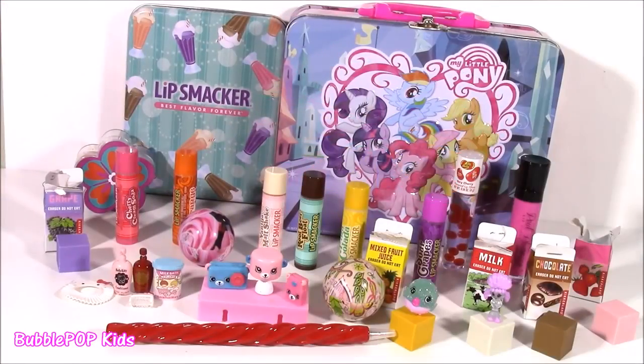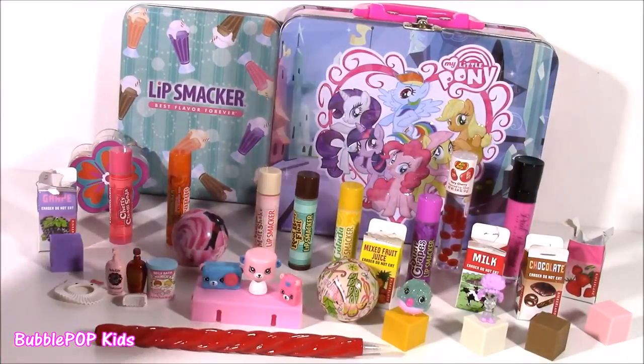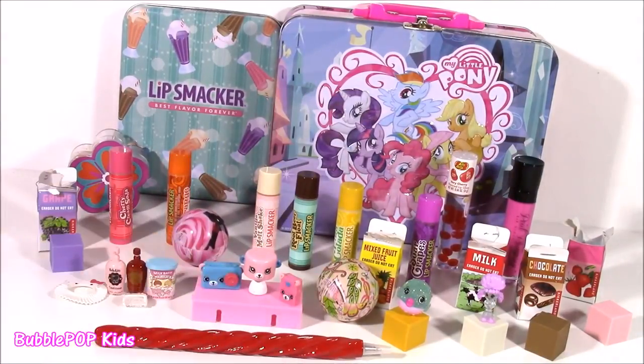I cannot even take the cuteness here. So many cutesy little things. Love this little Twizzler pen, the slime, all those little lip smackers, Happy Places.